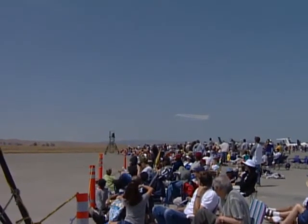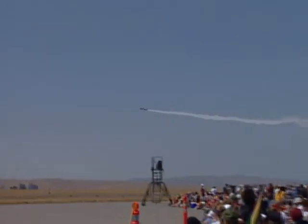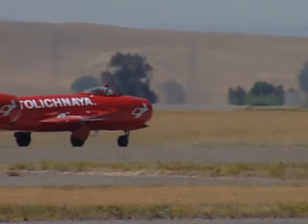MiG-17s with mirror formation. Jerry Galoo, right to left, in a beautiful formation photo pass. Pass in review, the beautiful Stoli Mirrors. 36 inches. That's close, especially in the bumpy area that we have out here.